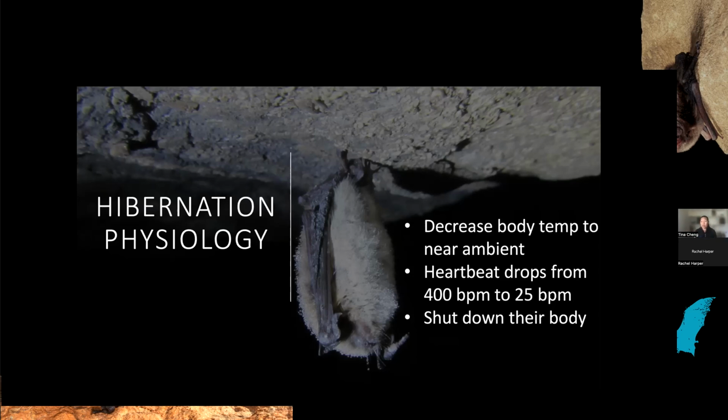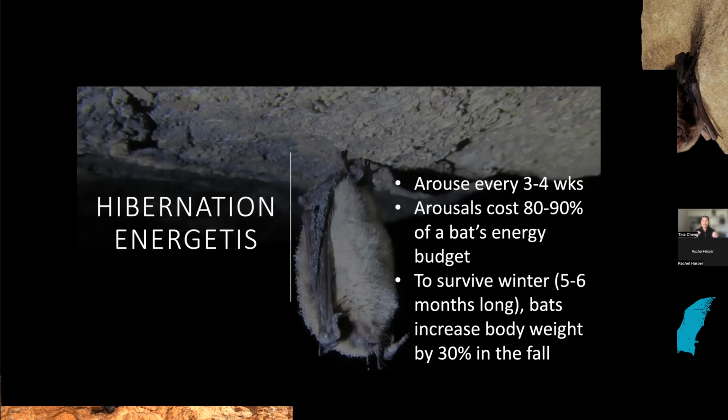Their heartbeats also drop way down. They essentially shut down their body. So they're not really doing much at all. They're just trying to subsist for the duration of the winter. Now, this doesn't mean that they stay in this state. We call it torpor. It doesn't mean that they stay in that state of torpor for the entire length of winter. They do need to arouse from torpor, and they do this roughly every 3 to 4 weeks.